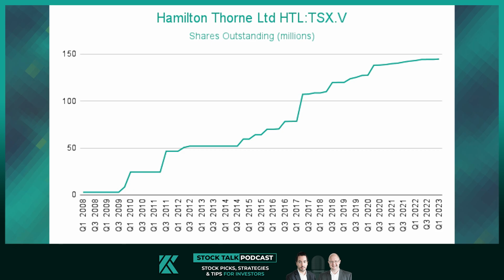Now, generally here, we look at the share structure of the company. Historically, it has grown via acquisition and has issued shares and used debt to pay for that growth. There is organic growth, like we said in the last quarter, but a big part of the growth has come from acquisitions. This has taken the share count from about 52 million shares in 2014 to 144.8 million shares today. That's almost 3 times higher. Now, Hamilton Thorne is not nearly the worst offender in respect to increasing its share count.